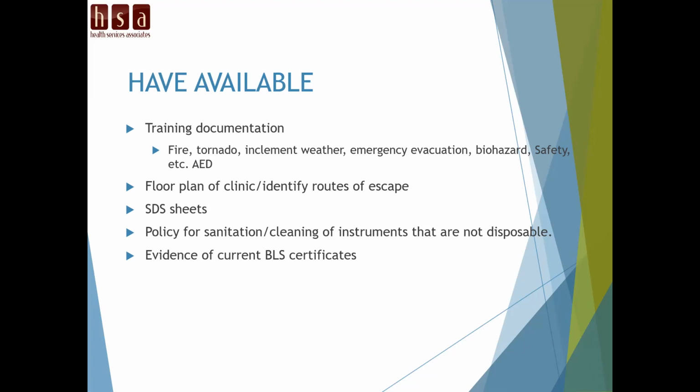Not having floor plans with those routes of egress on them, not having an SDS book. Everybody knows what an SDS book is, right? With the chemicals. Policies, which again, I'm going to let Tressa get into. Does everyone have the annual training? Current BLS certificates?